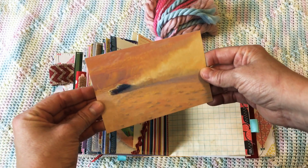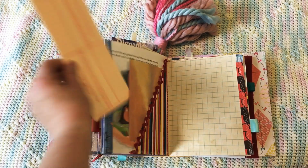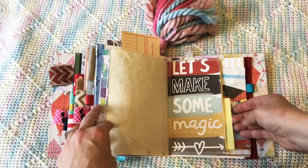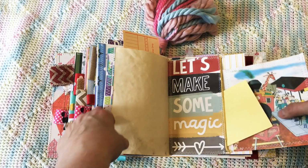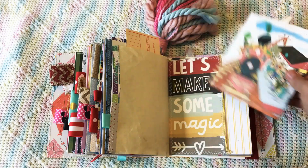Isn't that a cool one? It's so subtle. You don't really realize it's Cars until you really look at it. But I got time cards. So those are part of what's included in my books these days. One of those little pockets. And this is from Dumbo. Dumbo on the front, blank on the back.